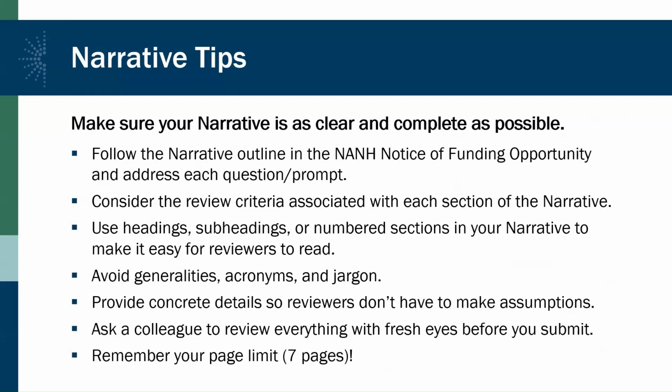To help make sure your narrative is as clear and complete as possible, follow the narrative outline in the NANH NOFO, making sure you address each prompt. Be sure to consider the review criteria associated with each section of the narrative. Use headings, subheadings, or numbered sections in your narrative to make it easy for reviewers to read. Avoid generalities, acronyms, and jargon. The people who will review your application are Native museum professionals, but they may not be familiar with your particular tribe or organization specifics. Make it easy for them to understand what you mean.